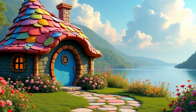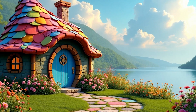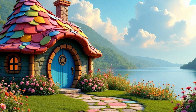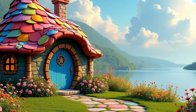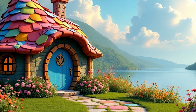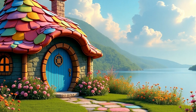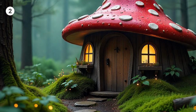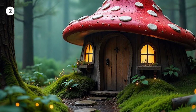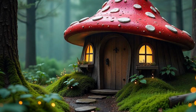Today, we're exploring some of the most unique and hidden tiny home gems ever seen. Imagine living in a cozy, floating house, a secluded treehouse, or even a glass cabin in the middle of nature. These small homes are not just places to live, they are magical escapes from the world. Stay with us as we take you on a journey to the most breathtaking tiny homes ever built.